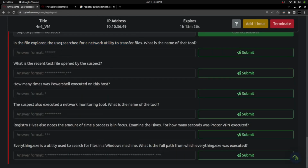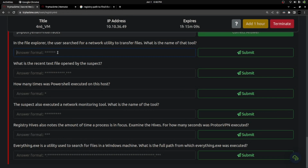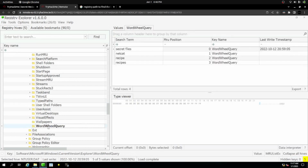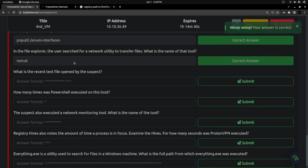So let's see. Network utility searched to transfer the file. What is the name of the tool? All right. I don't think they are asking about this one, because the sysmon, cmd and tools, I don't see any names matching this. But sysmon, let me try. I don't think it's the right answer. So let me check the different one, another path. So here, CurrentVersion, Explorer, WordWheelQuery. All right. So let me see here in this WordWheelQuery, and here I can see the name netcat. So look at this name. It is a network utility, and it also has the file transfer capability. So this is the right answer, netcat.